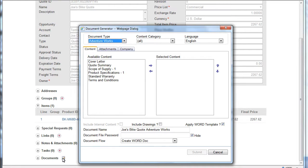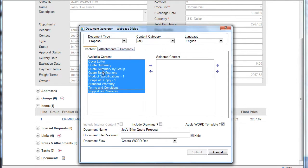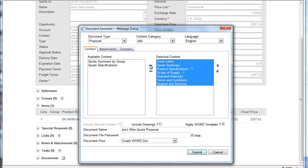Here you would select Proposal. Note that there are user-definable languages available for the documents. Then you can select the content you want included in your overall proposal, and add that content to the quote.